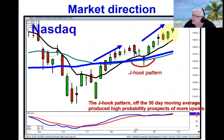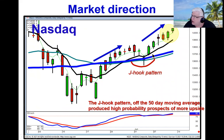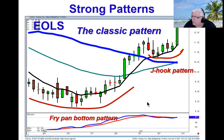Whereas the NASDAQ, we can see very clearly the fact that there was a JHOOK pattern right smack dab off the 50-day moving average. A strong implication from that point that we were going to be in an uptrend, same magnitude as this move right here. So it still looks like there's upside in the NASDAQ stocks and kind of drifting in the Dow. This doesn't make any sector specifically strong, but it makes some of the patterns very strong. The JHOOK bobble pattern has some very good setups, and the fry pan bottom.